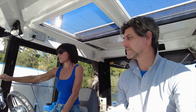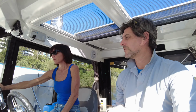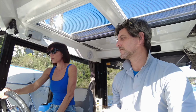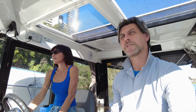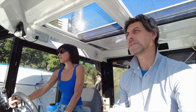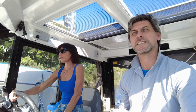For those interested, we're doing 1900 RPM for 5.7 knots. So we're in about 3 metres of water at the moment. Yeah, so we're having to push a little bit harder than usual. Sometimes if we're going with the tide, we can get away with 1400 RPM. But tonight should be very nice, light westerly, swinging to a southwesterly wind.